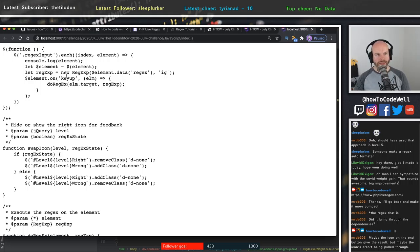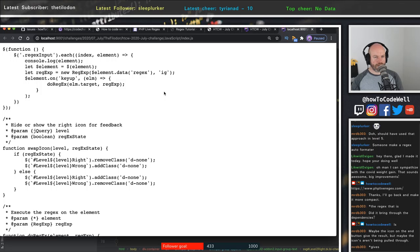Then we're instantiating a new RegExp, passing in the element data regex. We're using IG, so case insensitive. And then on key up, element.onKeyUp. So we don't appear to be firing this, and then we do regex.